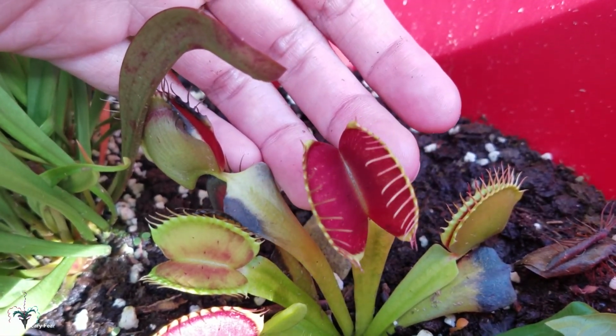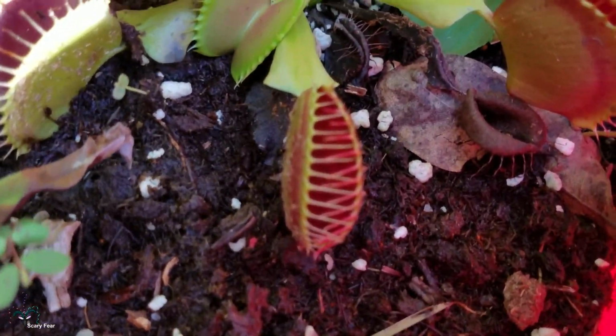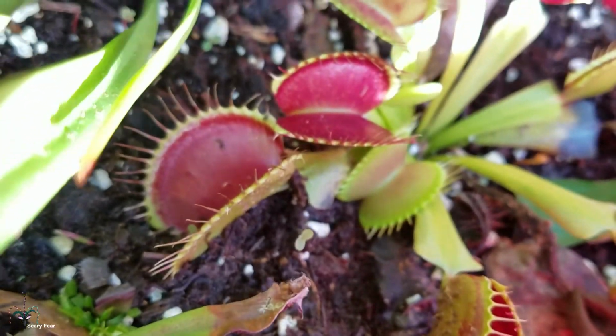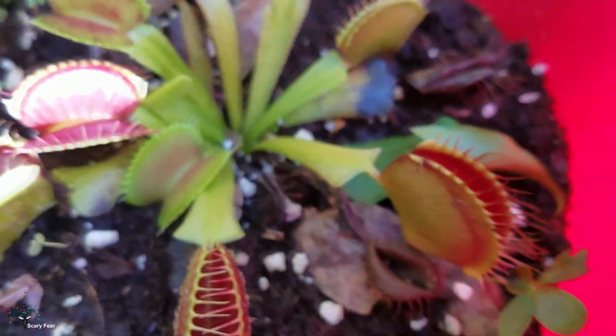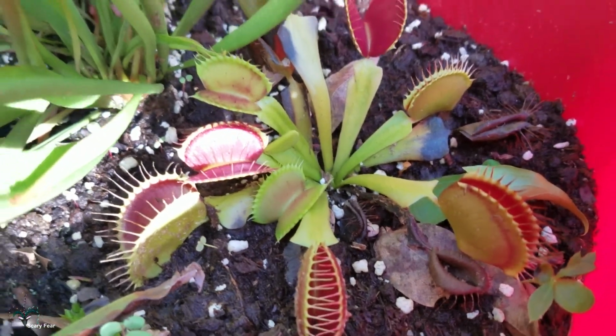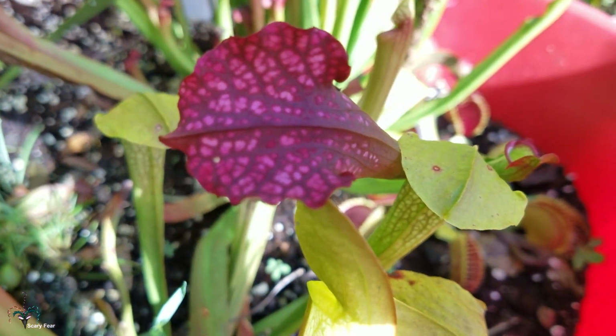It's the bright red mouths. It's just a lovely, gorgeous, beautiful plant. It's so big and so bright red. The camera is not doing this justice. I mean, you have to see this in person. And it's, and the beautiful Dana's Delight. So pretty.